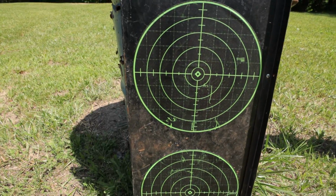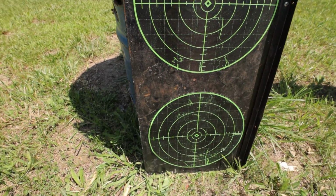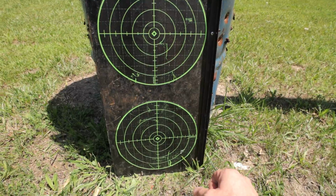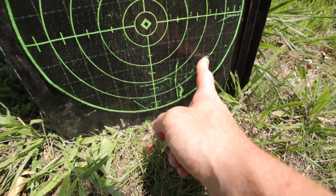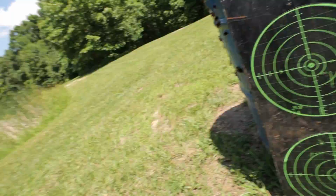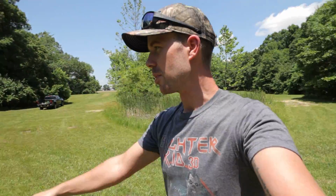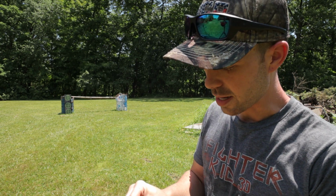Well, I was holding my sights on the bullseye of this middle target right here, and these little marks right here I assume are from when I was shooting it one-handed, because the only new mark that I see is all the way down here on this very bottom target. So it's about 12 inches off from where I aimed out here at 10 yards. So I'm gonna try to compensate for that and hold on the top target and see if we can hit that middle target.